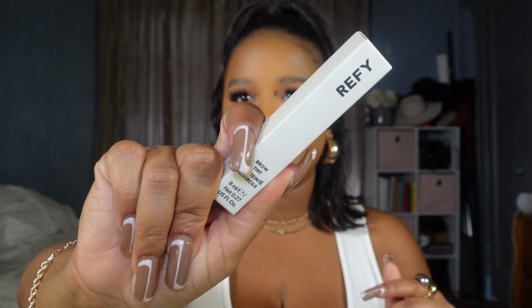I also love to use this primer when I'm not wearing any makeup or I'm having really, really light makeup days where I'm just gonna fill in the brows with a little bit of concealer and a gloss. Looks so beautiful. The skin just looks healthy and really fresh and dewy without looking oily and greasy. You know what I mean? Y'all know. Okay, so next up is the Refy Brow Tint.